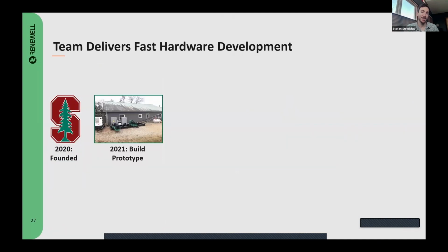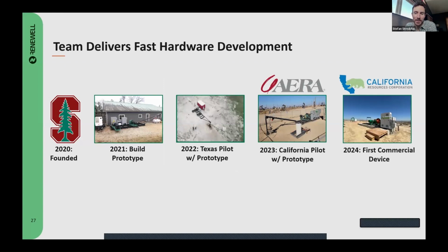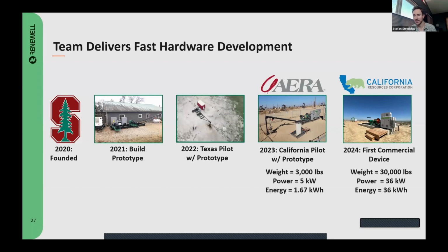And also just wanted to add a little bit of context as to what we've been working on over the last 5 years. We've been quickly iterating on the prototyping front. Founded in 2020, built our first prototype in 2021, deployed that system in Texas and then California in 2022 and 2023. Learned a lot about the electricity regulatory world in that California deployment. Turns out it's a lot harder to deploy in California than it is in Texas. So I'm sure most of you are not surprised by that. But after that, we built our first full-scale commercial device last year, and we've got that up and operating today.